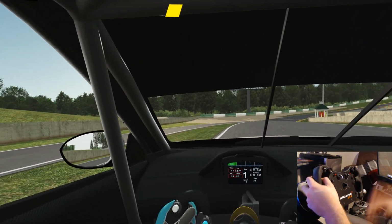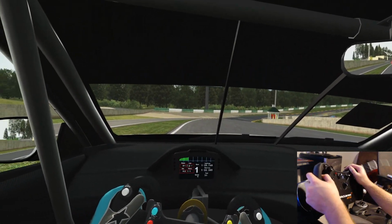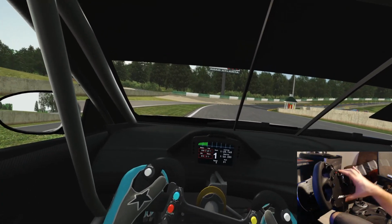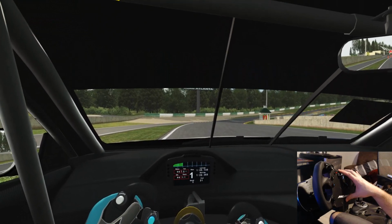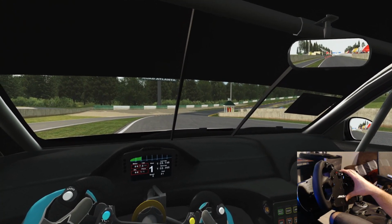Anyways, let me know if you guys have any thoughts or opinions on the two. Obviously, this is not a fair comparison, as I've said. I'm just kind of making this for fun. You know, I still like the force feedback better in rFactor 2, but I think there's some elements of driving that I still like in iRacing.